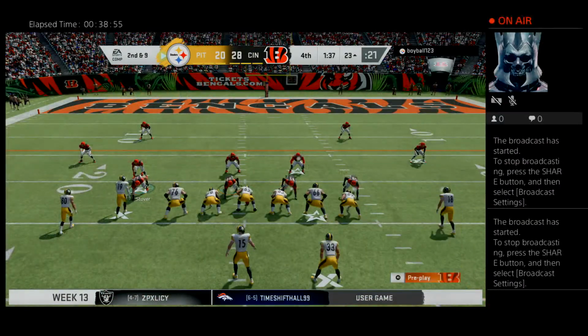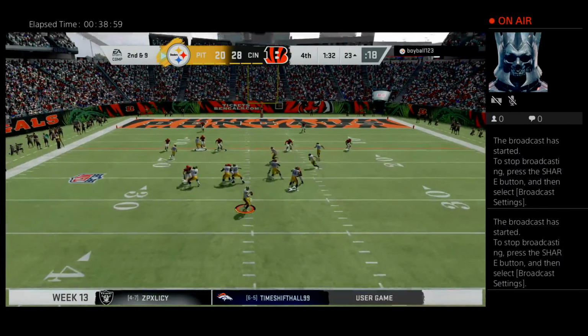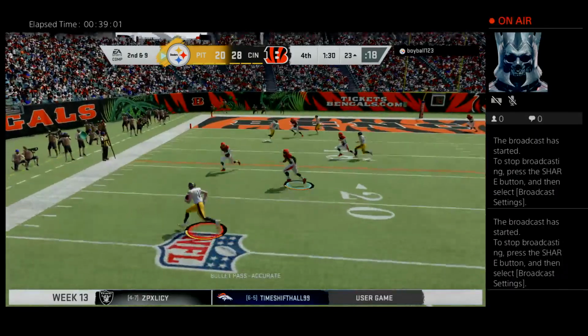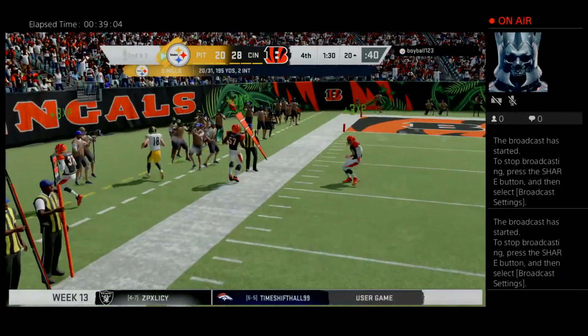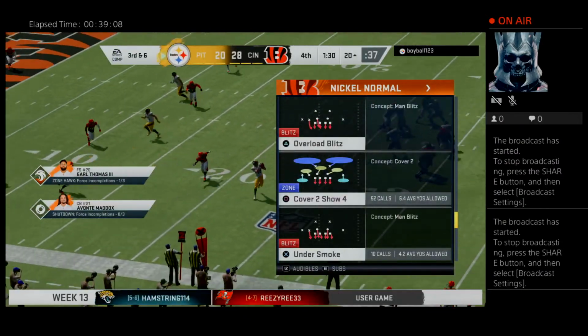Here's 2nd and 9, just a yard on that last run. They'll look to throw. Firing quickly here, and that's complete. And out of bounds right around the 20. Only 3 yards on the catch.